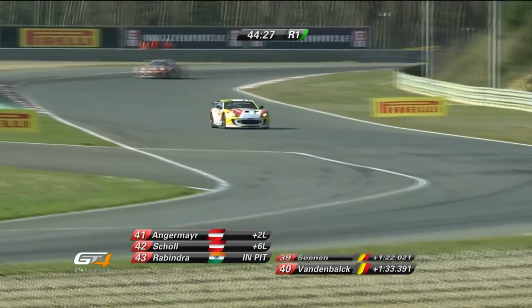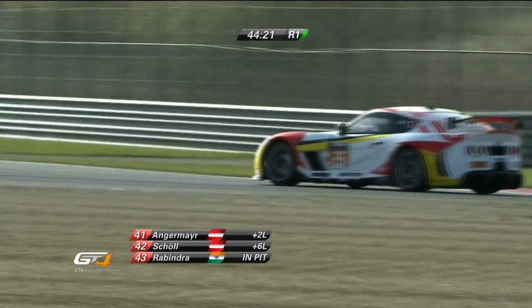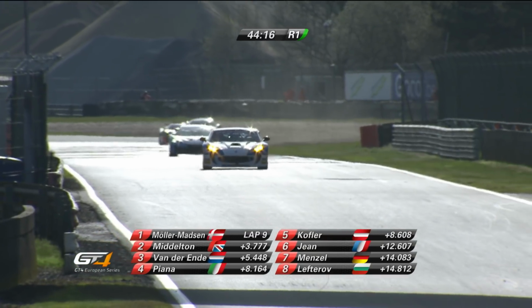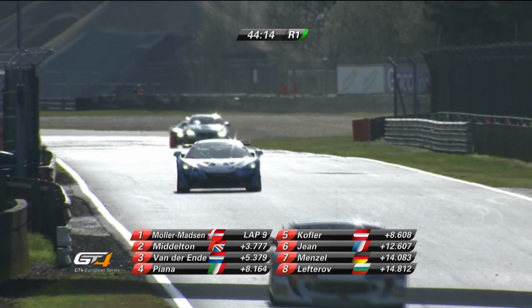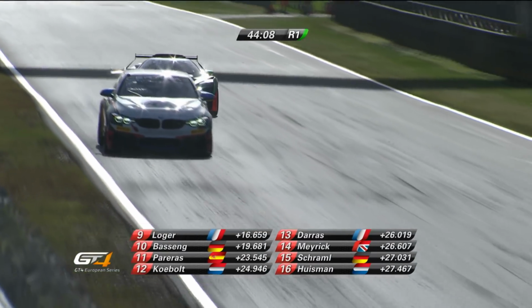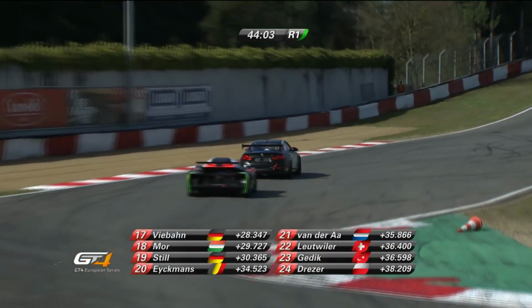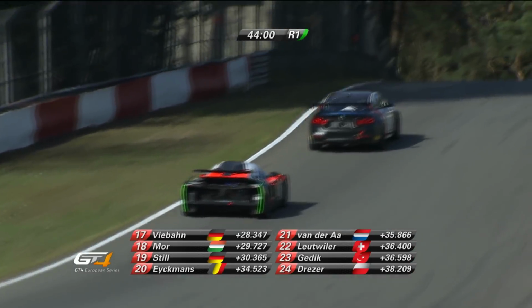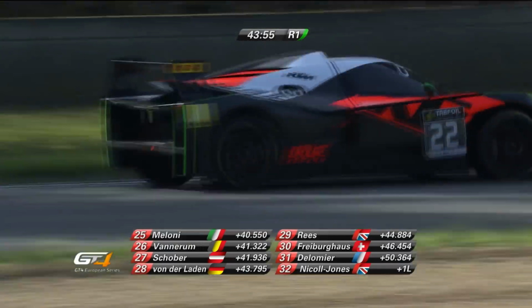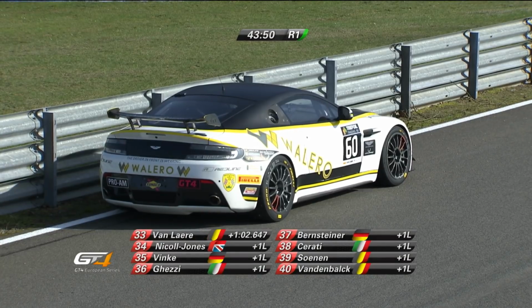6th place being occupied by Pierre-Alexandre Jean in another of the Ginettas. That's number 36. That's the sister car, which should be 3 places behind. Yes, it is, in the hands of David Logier. And as with Blancpain GT series, we have various different classes, and at the moment Pavel Lefterov in the 112 BMW from our Envision STS is in the lead of one of those. He's got the Silver Cup class pairings filling the top handful of positions.